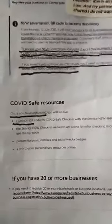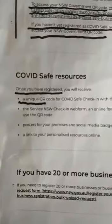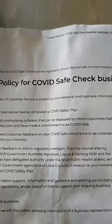Mandatory versus law. Okay, so once you've registered, you'll receive a unique QR code, and you scroll down. Register, fill in your business details. Business details, here it is. I declare, and then you go to the privacy policy. You click on the privacy policy, and it comes to this. This is the privacy policy for the QR code check-in.